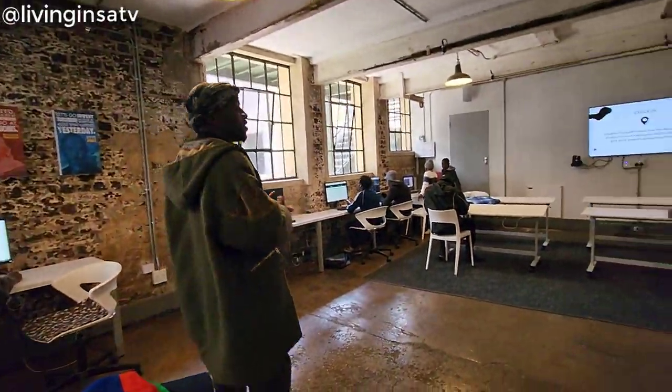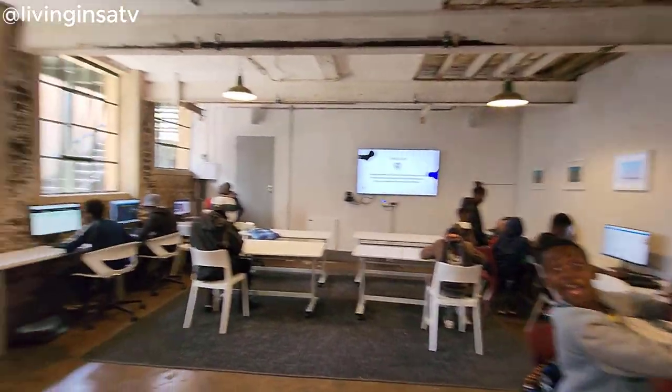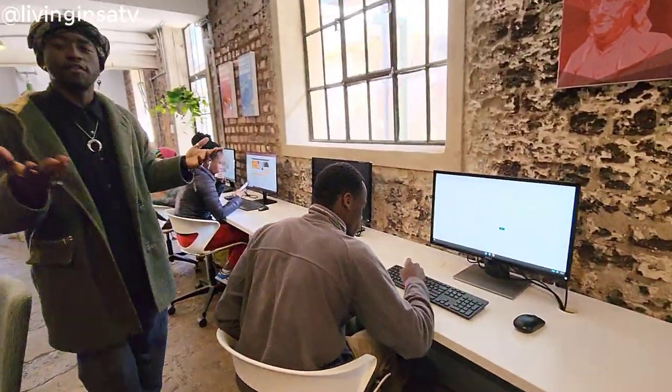Yeah, so a lot of kids come here to learn about computers, literacy, and just engage and break down the barriers of accessibility, because a lot of them don't have phones, they don't have internet, but through Makers Valley, they get to access these resources and these computers on a daily basis for free.